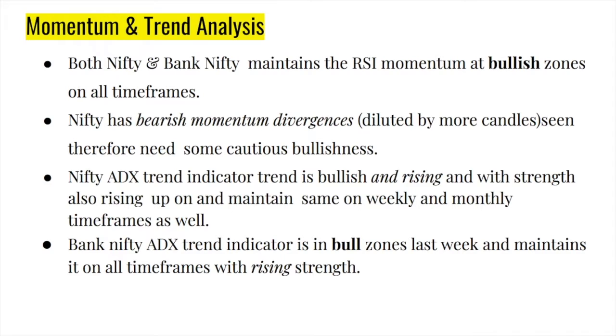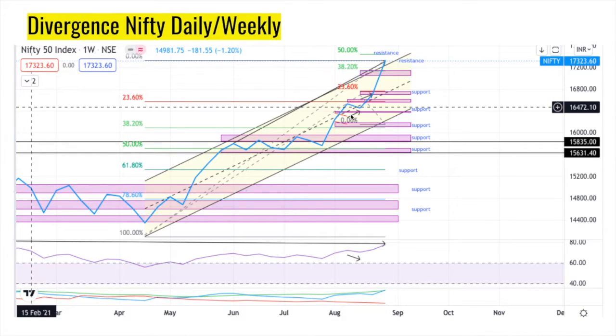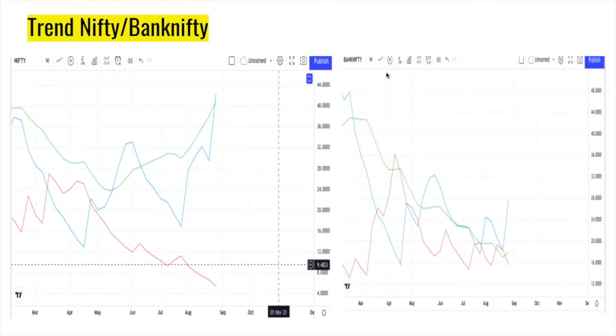So for Nifty and Bank Nifty, that's the reality. Trend and momentum are super bullish as per the indicators as of now. This is what you see: the momentum on the left Bank Nifty, left Nifty and right Bank Nifty, both above 60 on the hourly. Keep in mind this is a large, diluted divergence. If the divergence is very small, it's very effective. If it's very large, it may not work out.